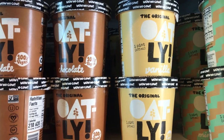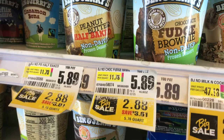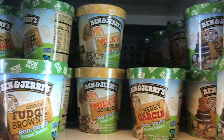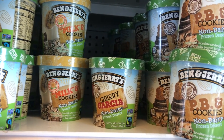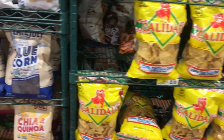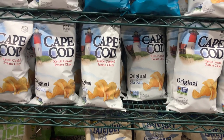Oatly, if you know the brand that makes the milk, they also make ice cream, so you might want to check them out. As well as Ben & Jerry's. They have so many vegan-friendly options. Just look out for the non-dairy sticker on them. Now I'm looking at the tortilla chips. You can make vegan nachos.